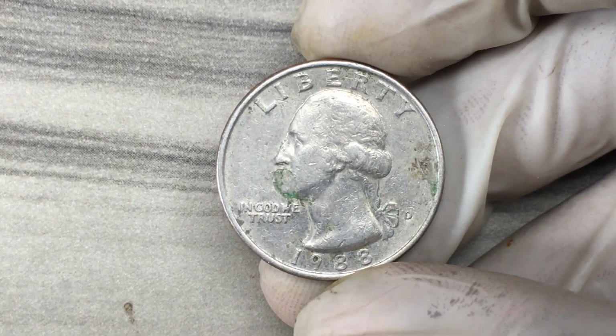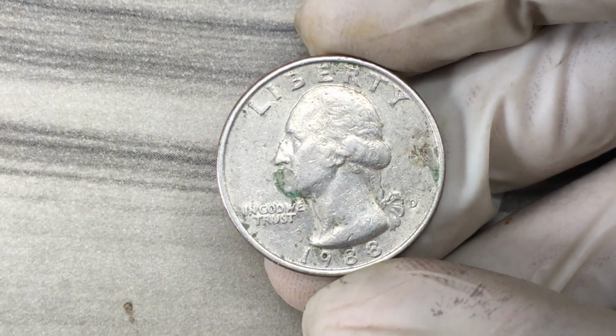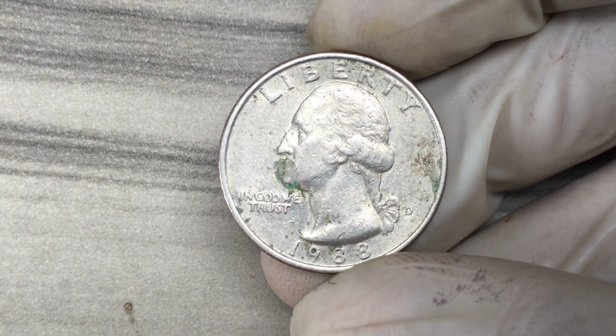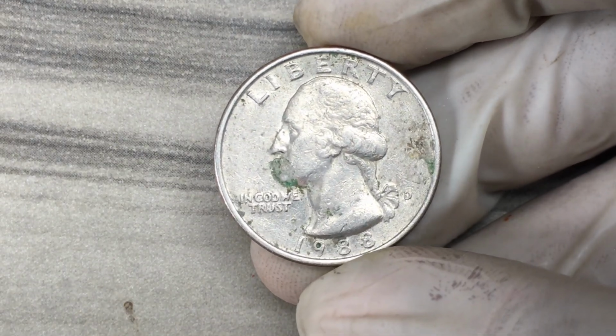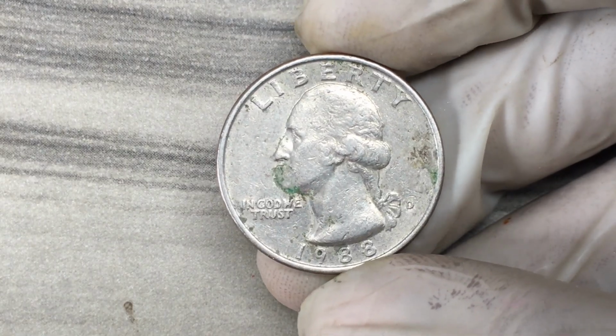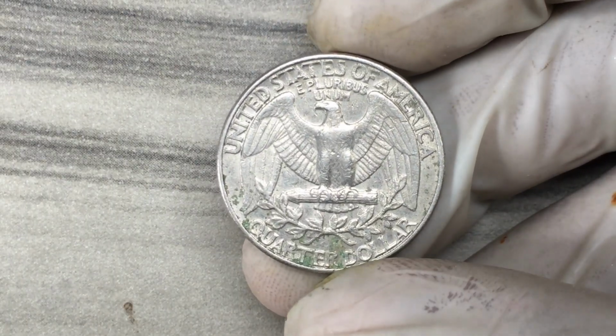Get it graded. If you think your coin is special, you'll want to send it to a professional grading service like PCGS or NGC. They'll officially grade and authenticate your coin, which is what serious buyers demand. Now, if you discover your coin might be valuable, don't just run to your local bank or coin shop. For rare coins like this, you want to maximize your return.